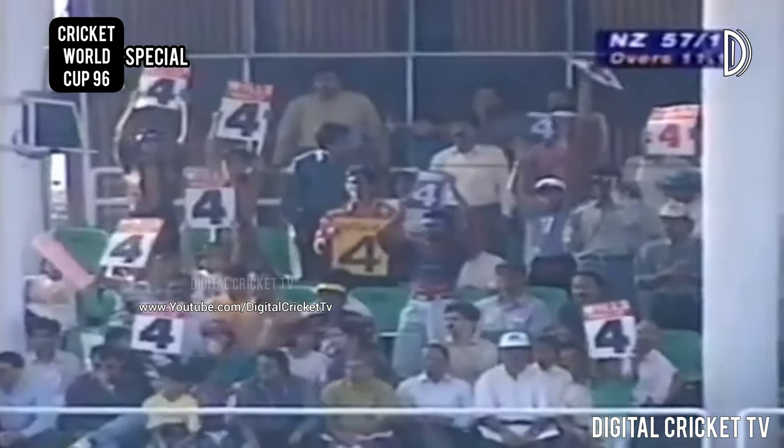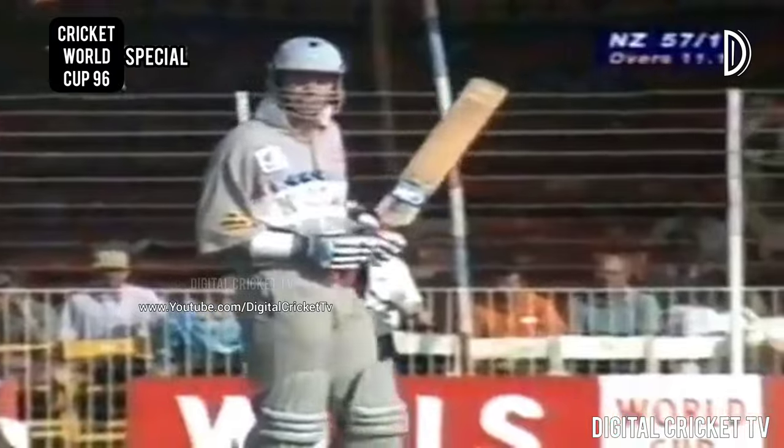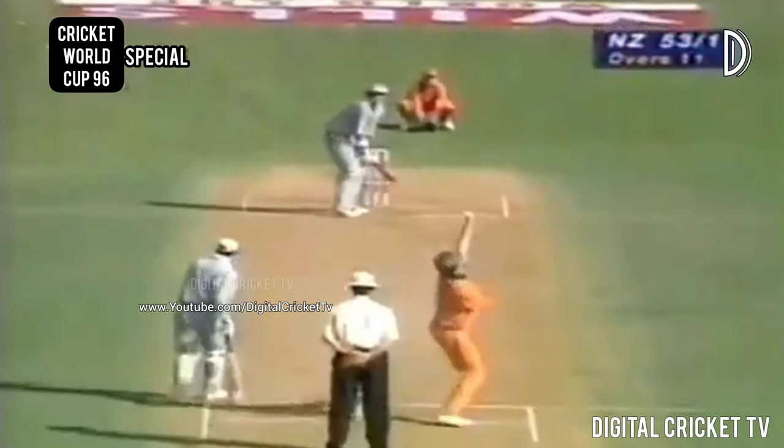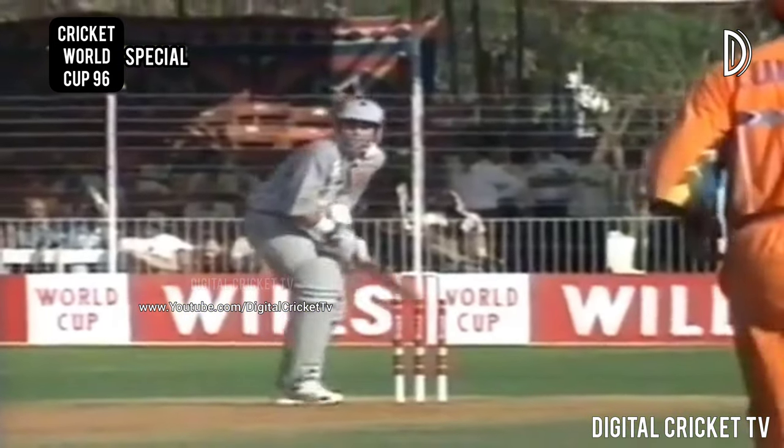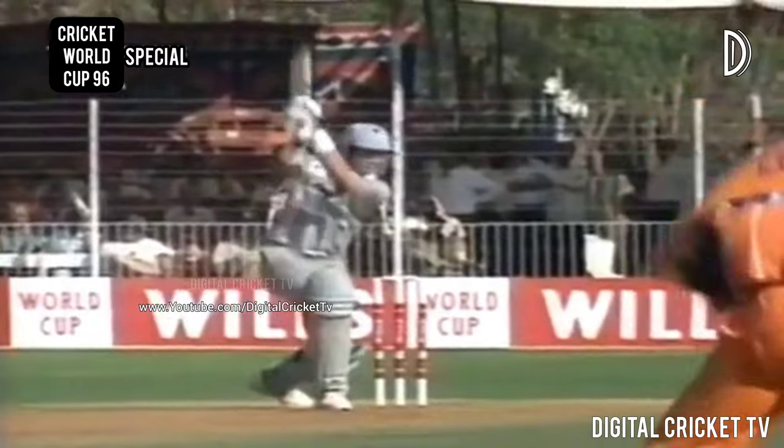Fleming, a lovely off-drive for four. Well, Nolan Clark's in there at short cover for Holland. And just for a second, I probably thought he was in business here because he did play it in the air, Fleming. Wasn't quite to it and did lift it slightly. A hand went out from Clark just briefly and then I think he thought better of it.